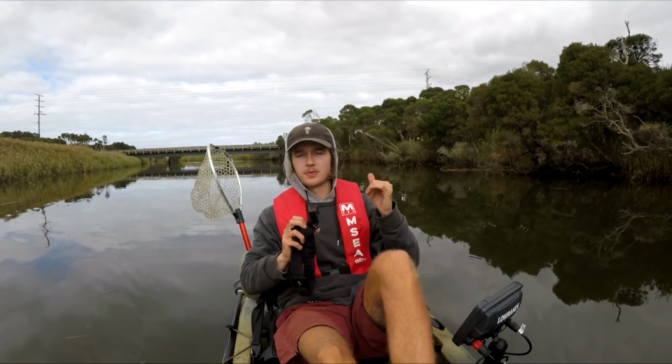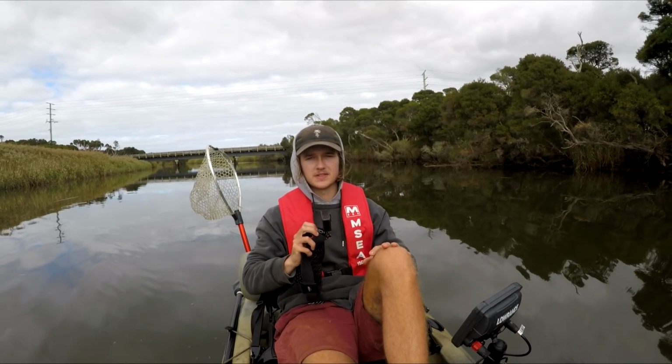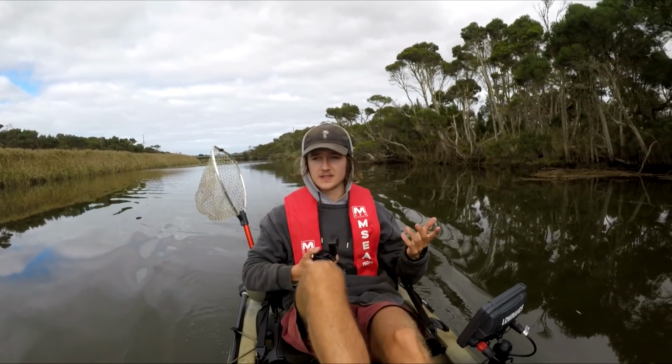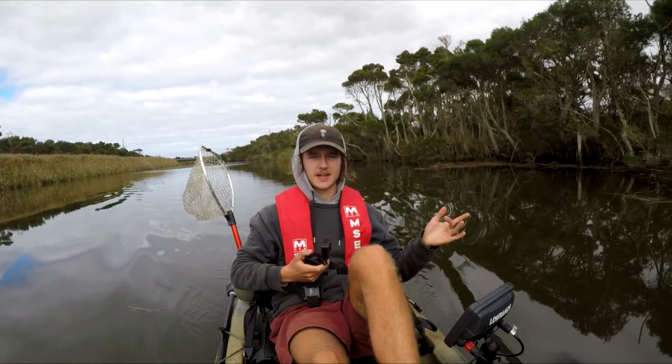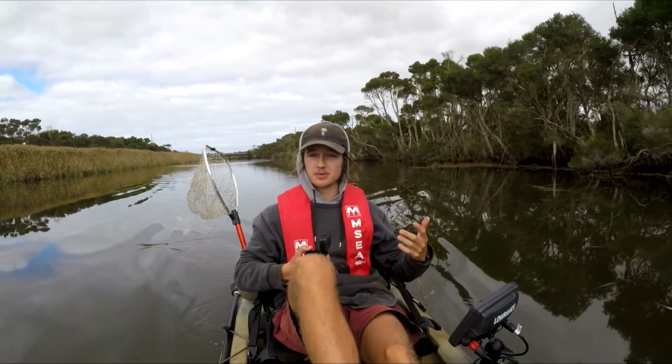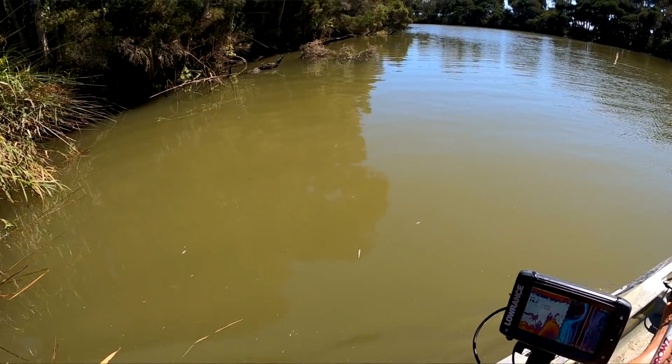Okay, so we're gonna leave that bridge behind for now. There were plenty of fish there, but they all seem to be under that 20 centimeter size. So we'll just keep traveling upriver. As I said, we'll look for good areas where the perch might be holding. We also might fish some of these snags which are along the bank, because there seems to be plenty of them. But for now, I want to go fish those small feeder streams.